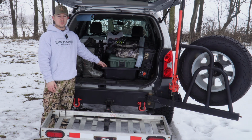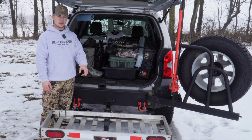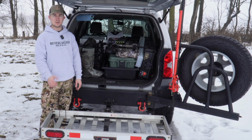If I had a truck bed, I would definitely use a deer cart. It's a lot easier, but the sled for me for now works well, and it fits right into the back end here, so into the cargo carrier with the raised sides. So I can just pull it on up, load it in there, and be off to the races.